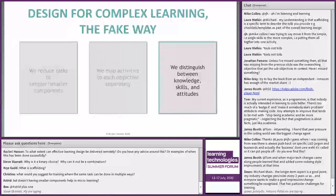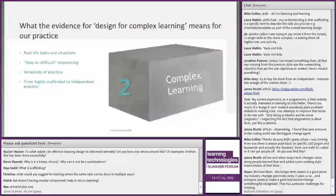So when we think about the evidence that we have, how does that help us to beat the Photoshop effect? How can we change our practice?